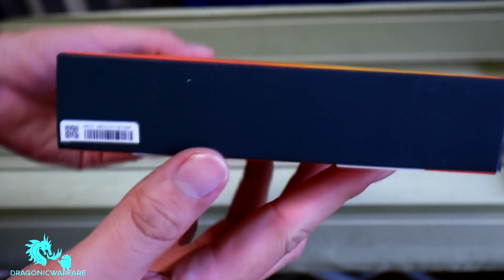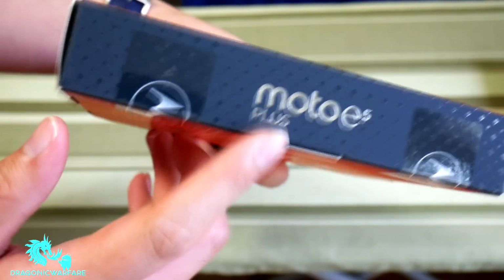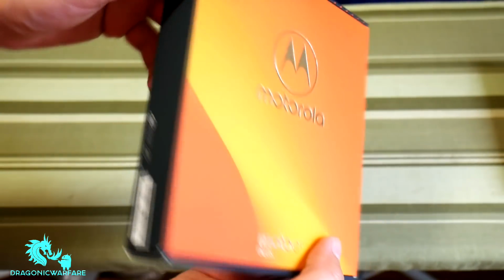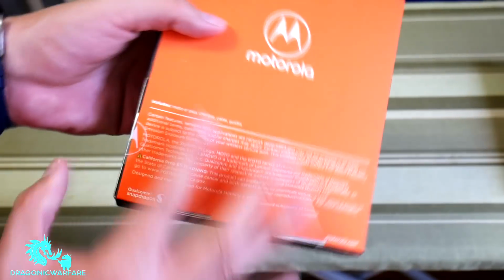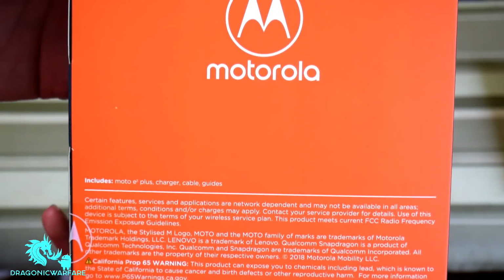So let's get to it. At the bottom you have nothing. The top you just have this kind of checkerboardy, star-like pattern. On the right side of it you have the Moto E5 Plus with the Motorola stickers. And then on the left side you just have Moto. Then in the back is where you get more Motorola information, what it includes and all that stuff.